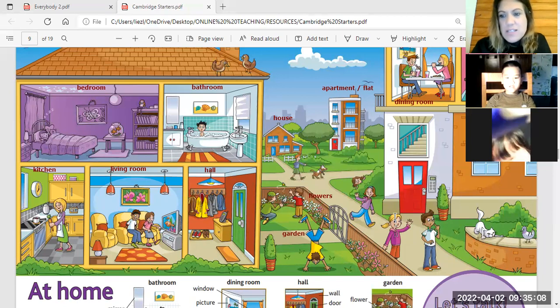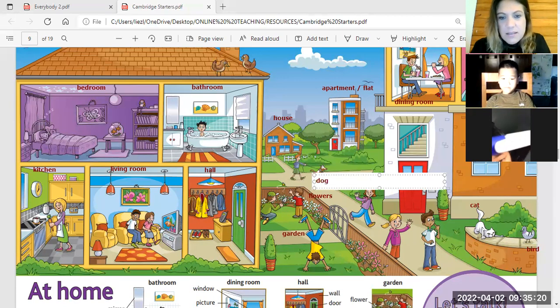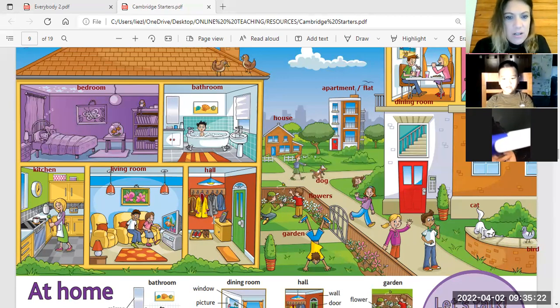That is the flowers. And what is here on the wall? This is a cat. The cat is looking at the bird. Yes, he's looking at the bird. And who's walking here at the back? It's a dog. Okay, now we're going to look in the bedroom.